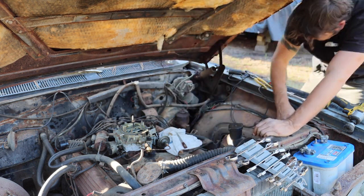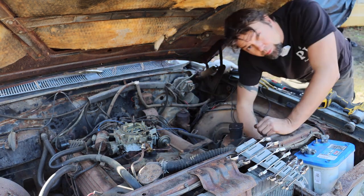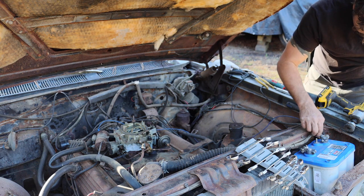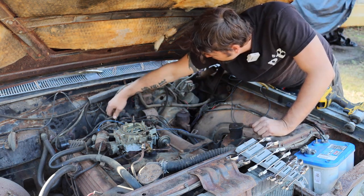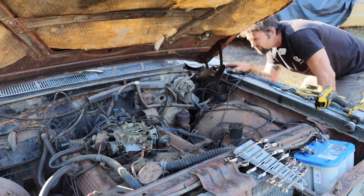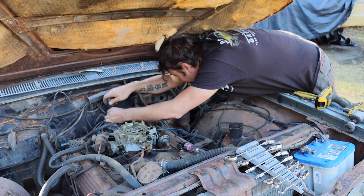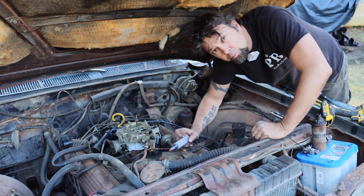All right. That's that. Now, I was going to run a power wire right to the coil here. We got a wire put to the positive side of the coil. Now, I'm just going to see if this thing got any spark at all. We can do the old screwdriver trick here. Alright, so we got spark.